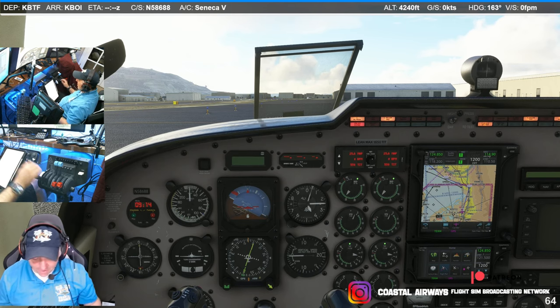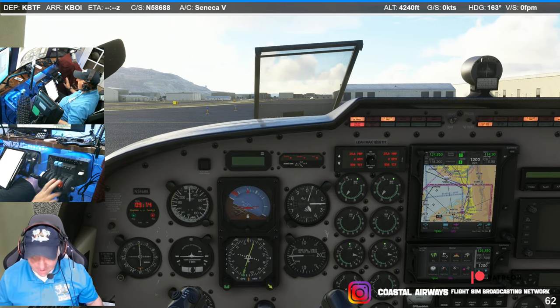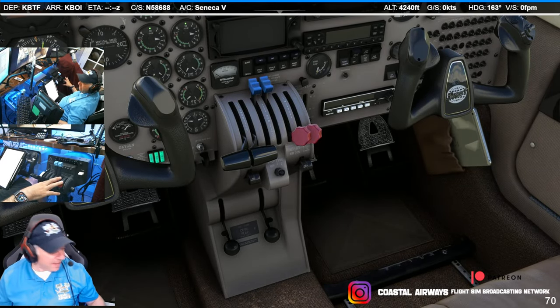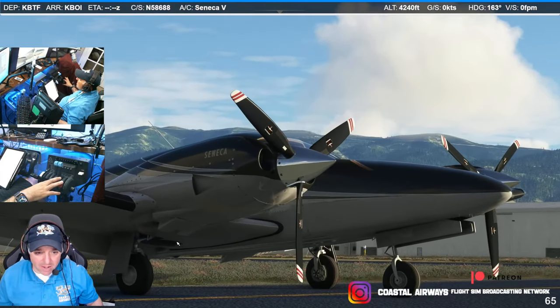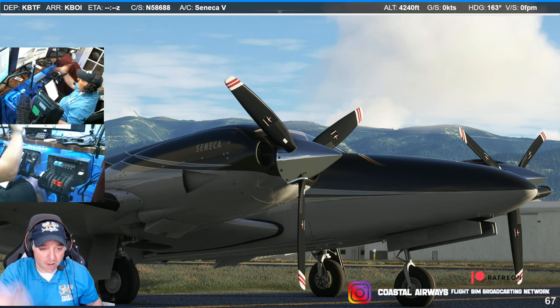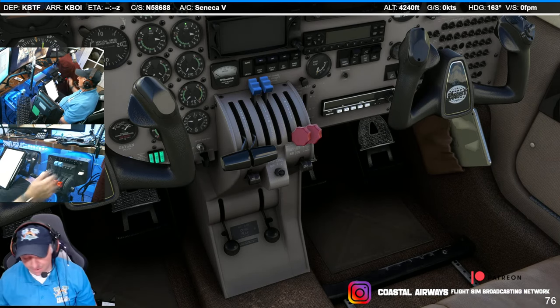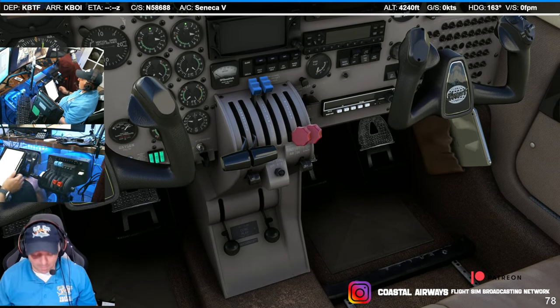We've got mixture full forward. Friction handle is good. Alternate controls are off. Cowl flaps coming down here. Now our cowl flaps are on the engines, and you could see I just popped them open. They look right here, and basically all that does is let the exhaust come out and give better cooling on the engines. These are reciprocating aircraft. This is a reciprocating engine. So flaps are coming up.